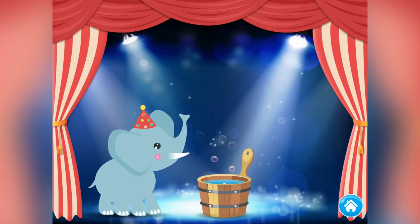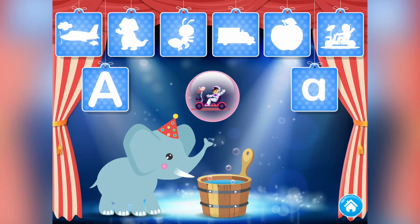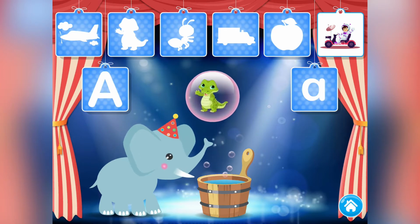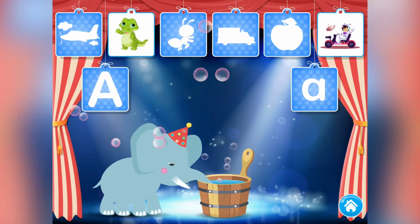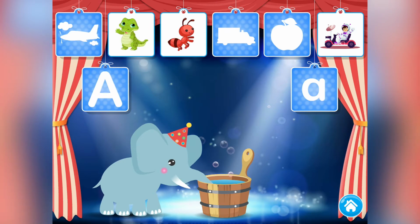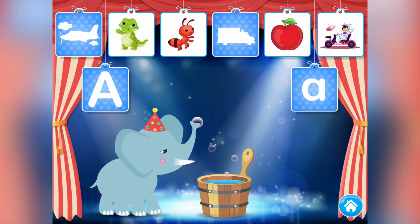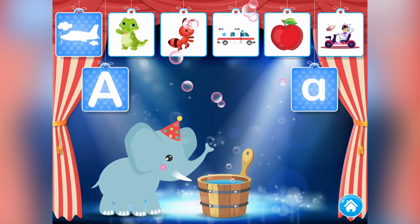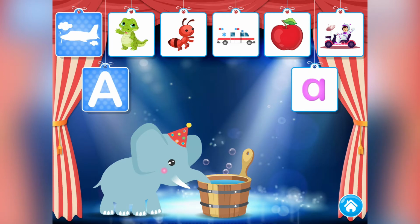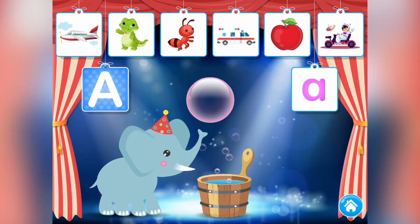Oh, the baby elephant is making pictures for his gallery. Can you help him? Place the pictures on the cards with matching shades. Astronaut, astronaut. Alligator, alligator. Ant, apple, apple. Ambulance, ambulance. A. Airplane, airplane.